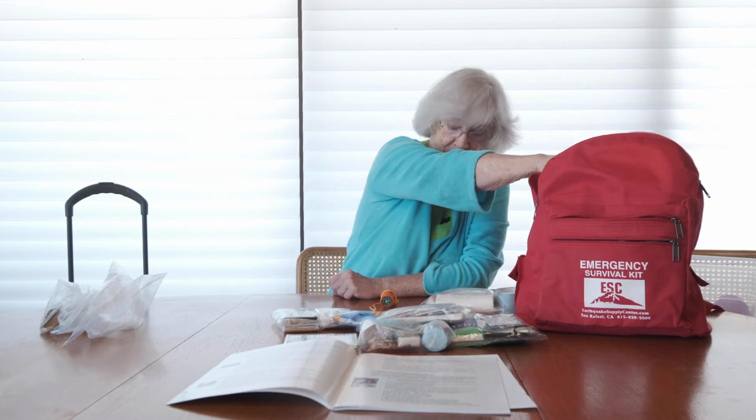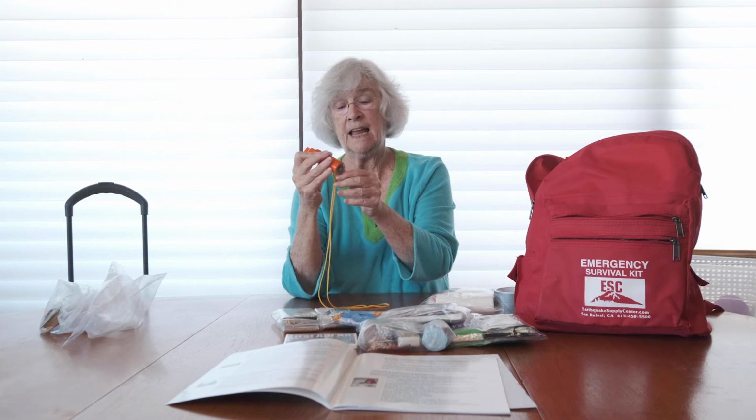It's important if you put a battery-operated thing in your kit that you check this periodically because batteries leak. And if it leaks, then the flashlight may not work at all. So checking that periodically, at least once a year, is a really good idea. And also came in the kits was an emergency whistle on a lanyard.